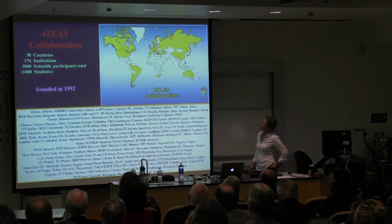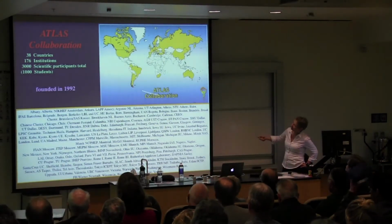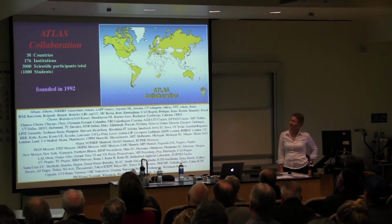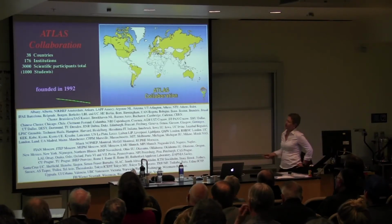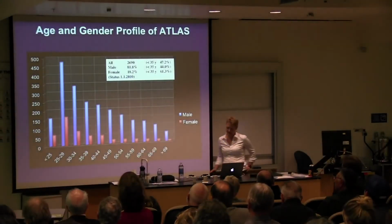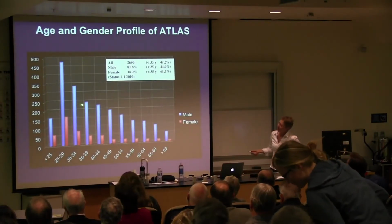And the ATLAS collaboration is a very global enterprise. So this shows all the countries that are involved. There are 38 countries from 176 institutions and 3,000 scientists working on it. 1,000 of these scientists are students, actually. So a large fraction of the work gets done by students. And you see that it's mostly really young people in the collaboration.